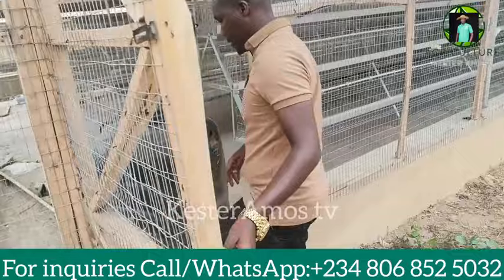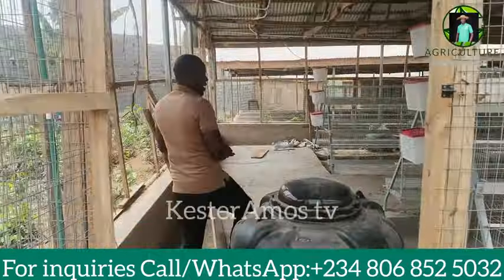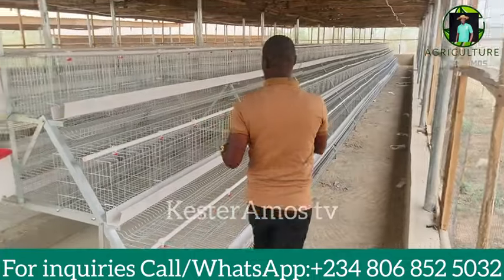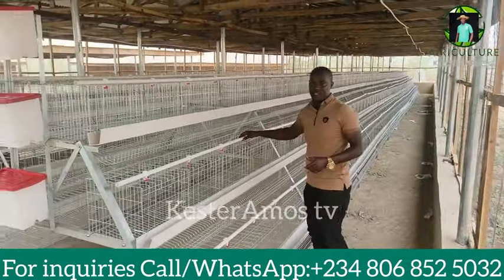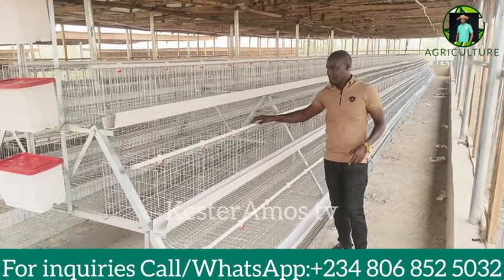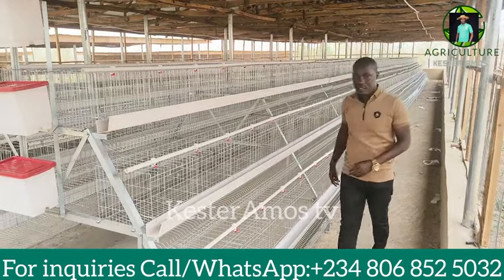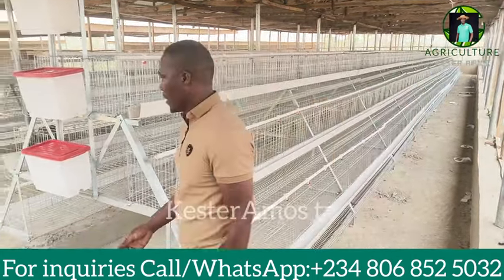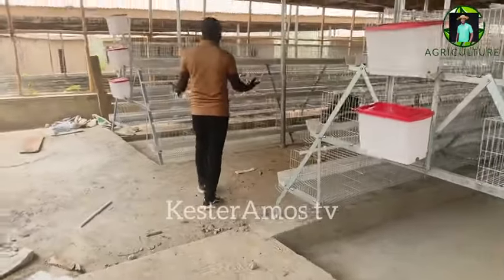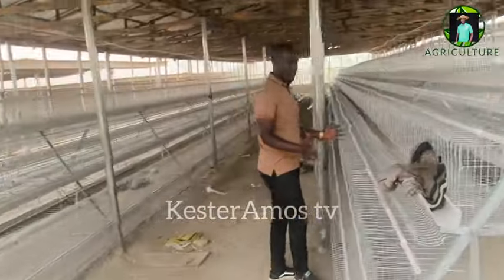And this is the entrance to the layer house. And here are our new cages. So you can see the installation is still ongoing. This is not permanently fixed yet. We just place it up here. So down we have 14 units, and we have another 14 units here. So this is the center part. When you are here, you can actually attend to the birds on this part.